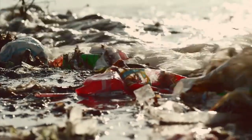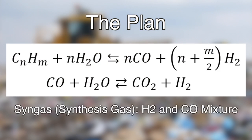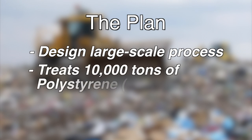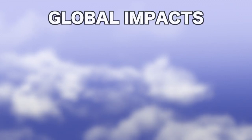In order to alleviate the amount of plastic waste accumulating in the country, the Green Chemistry Research Group has developed a two-step catalytic process that produces carbon dioxide, hydrogen, and syngas through a gasification process using polystyrene waste. Using this two-step process as a basis, the Advanced Process Synthesis Development Group at UD Chemicals was tasked with designing plans for a large-scale process that is capable of treating 10,000 tons per year of polystyrene waste and will produce hydrogen and syngas. Now, this process does have a lot of different types of impacts, so starting with global impacts.